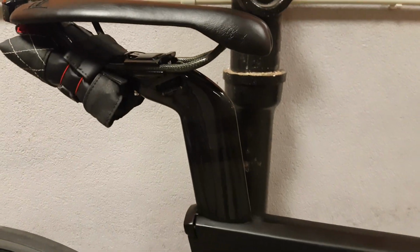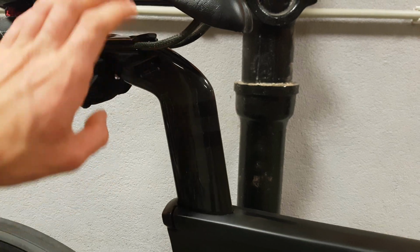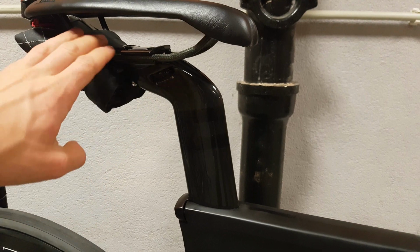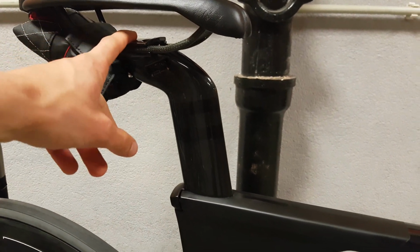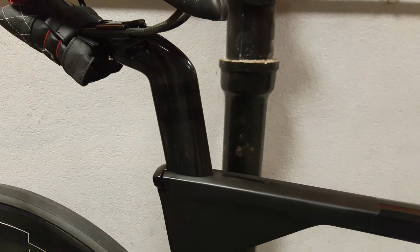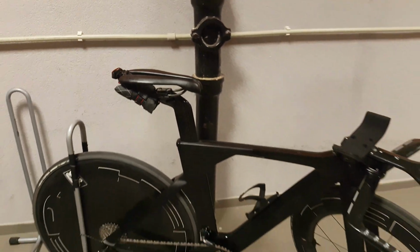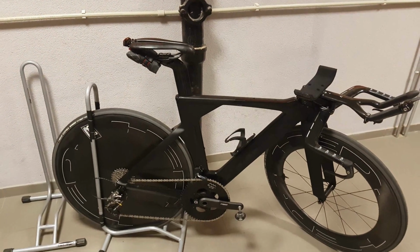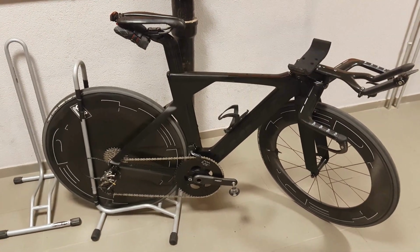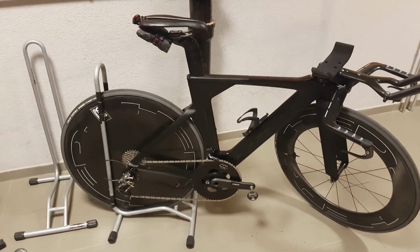I had to change that to a carbon one from the previous version to dial in my fit, and it's mainly because of the setback. It doesn't really save any weight. This one is longer and with more offset, and it saves 6 grams, I think. So if you are happy with the position on the standard aluminum seat post, then there's no real reason to change. Other than that, as I said, the design of the bike is completely the same.